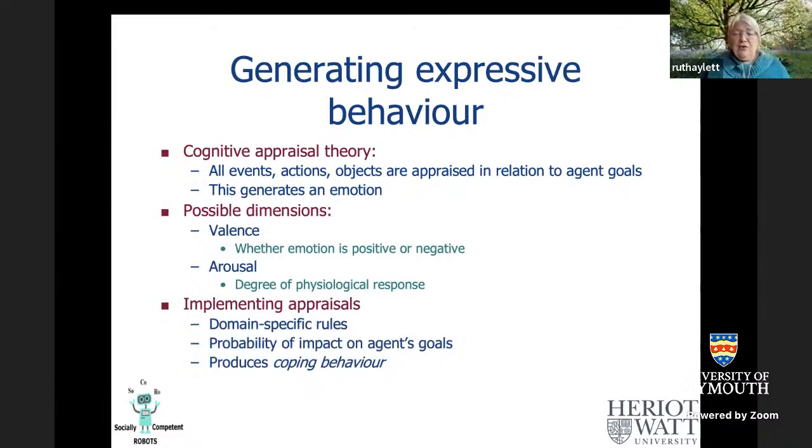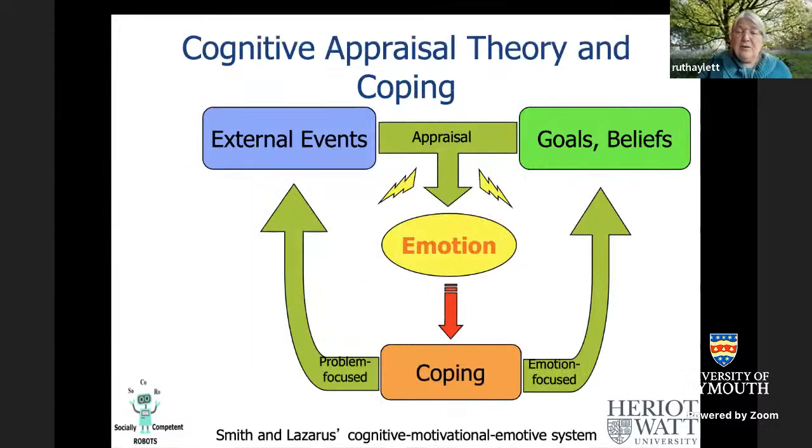You can implement appraisals with domain-specific rules, and you really have to do it in specific domains. The probability of impact on an agent's goals, and this produces what's called coping behavior. So here's a diagram to explain this. In this diagram, you can see external events top left, you can see the appraisal process in the middle, you can see the goals and so on the right-hand side. So, appraisal is mediating between external events and goals, generates an emotion. This goes into this coping box. What does that do? It's got two exits. One is problem focused, one is emotion focused.